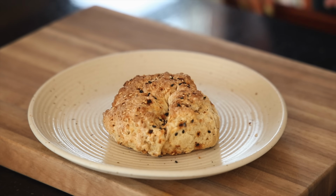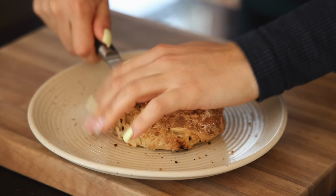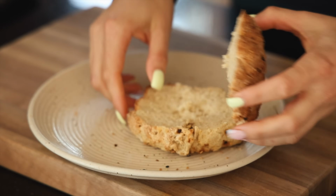To warm the protein bagels, I just popped them in the air fryer at like 350 degrees for 2 to 3 minutes just to get them nice and warm and soft. And these were 4 or 5 day old bagels at this point, and they still had great texture, and I just keep them stored on the counter.